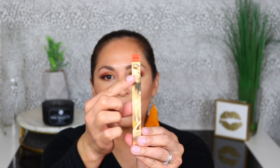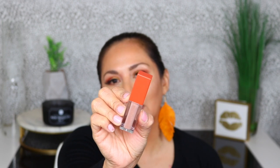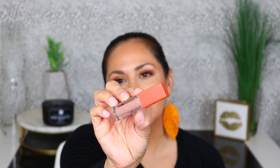I picked up one of her eyeliners, and it's in the shade Copper. This packaging here also has her on the front. This is what the eyeliner looks like, and it is a really pretty copper shade. That's gonna go really good with that eye palette. And then I picked up the lip gloss Radiate, again, the same packaging. And this is the shade here. It's just a beautiful, kind of glistening gloss. So it's gonna look really pretty over a nude lipstick.